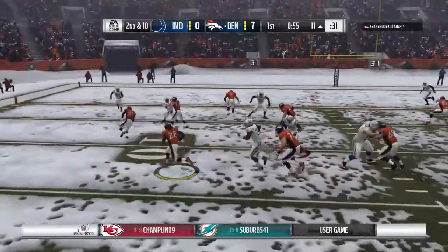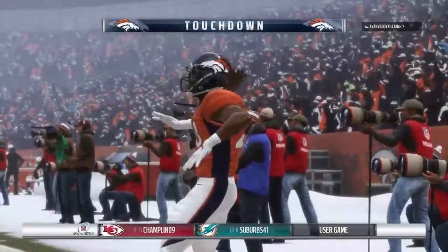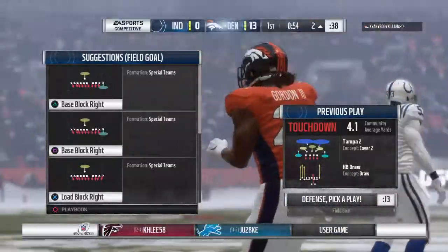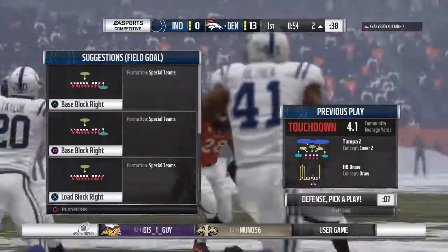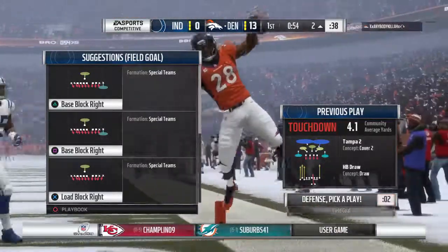On 2nd down, they'll run with Gordon. And he is into the end zone for a Denver touchdown. Melvin Gordon with his 2nd touchdown in this opening quarter. And the Broncos will extend their lead. He's showing the different ways he can hit you in this first quarter. 1 rushing, 1 receiving touchdown.